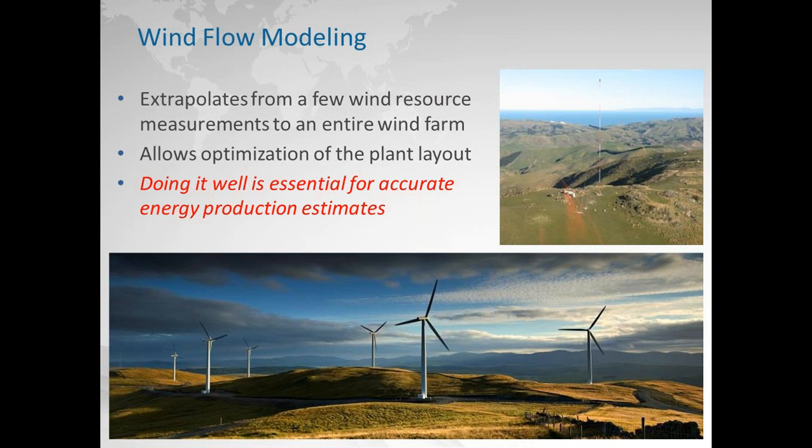After you measure the wind resource at a number of points and you estimate the hub height wind resource, then you need to consider how the wind resource varies across your terrain. And this serves a couple of important purposes. The first is just to be able to estimate the wind resource and energy production for each of the turbines at the site. And even more important, it allows you to optimize the plant layout. So you can use a computer program that we'll show you in a minute, which will allow you to maximize the energy production by moving turbines around at your site within the wind flow model and finding the configuration that produces the maximum energy production.